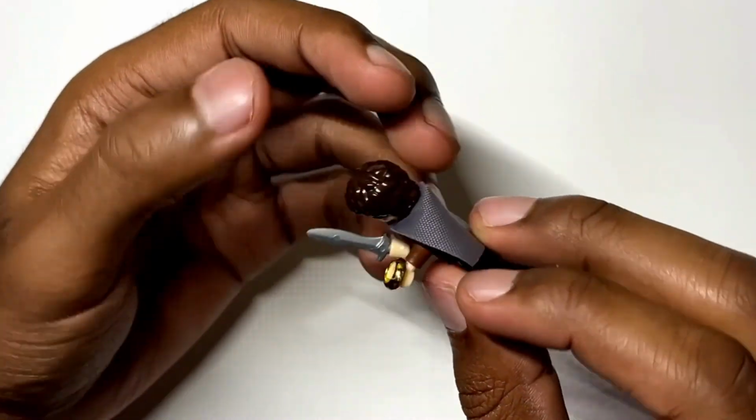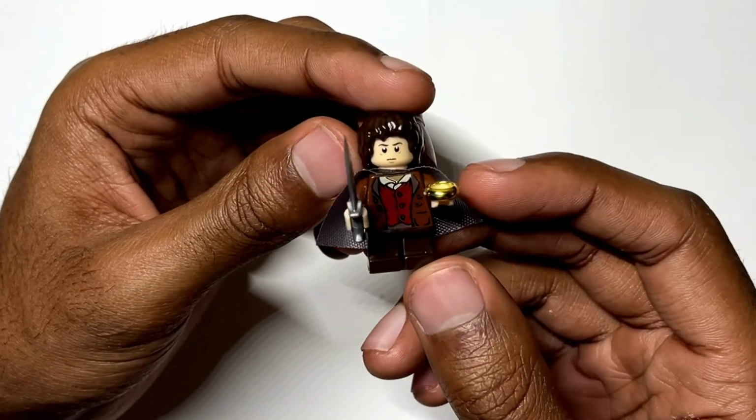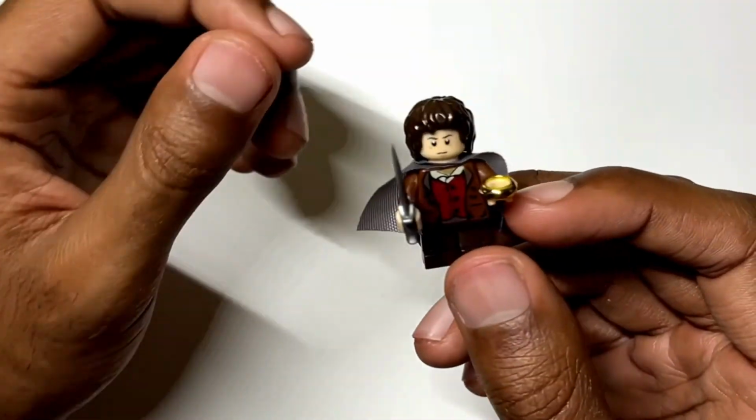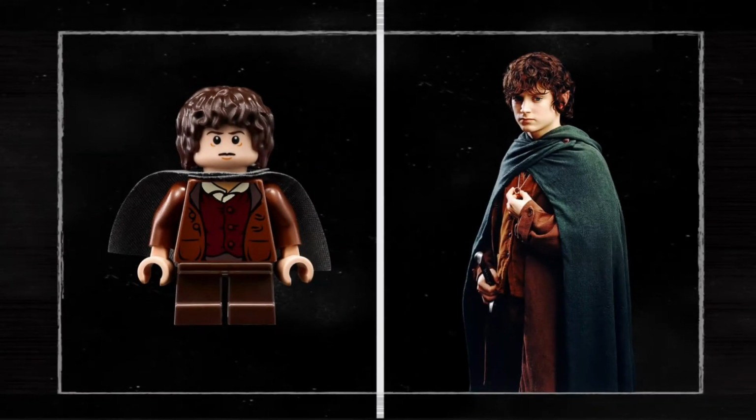I will check out the comparison to see how accurate this minifigure is. I don't think I have any further thoughts on it. Let's check out the comparison and the rating. Alright, so here's the comparison of Frodo Baggins, and it looks amazing. It actually looks really good.